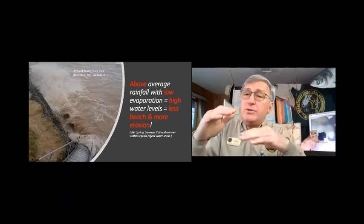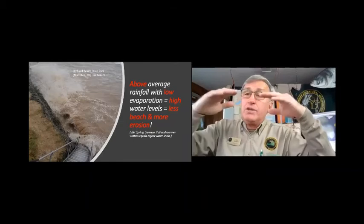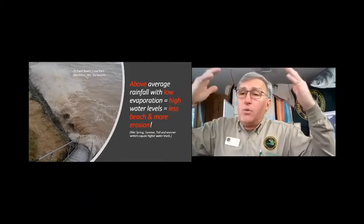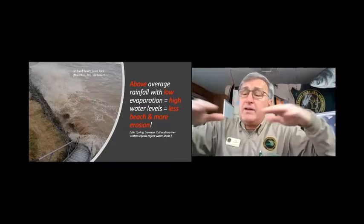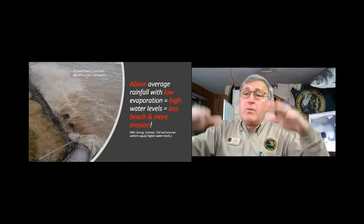Well, you get those two things happening, and the water level of the lake goes up because there's not the evaporation. The evaporation's not happening because of the warmer winters. We aren't getting those dry Arctic cold fronts moving over the Great Lakes. And so our water level goes up.